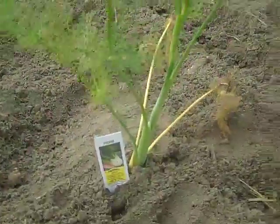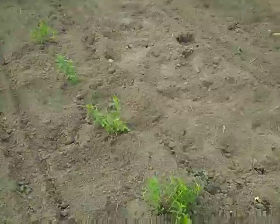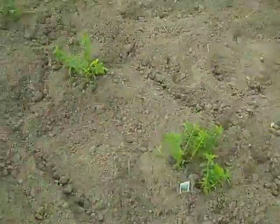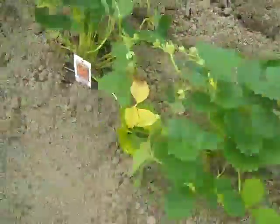Let's see, these jokers here, I believe, are fennel. Okay, so I got a bunch of peppers. I got big green peppers for stuffing, and I also dry them. Got some peppermint plants, and got some strawberries, and look, there's already little strawberries on them. Matter of fact, I've seen a couple of red ones, but it looks like Dad's already ate those.